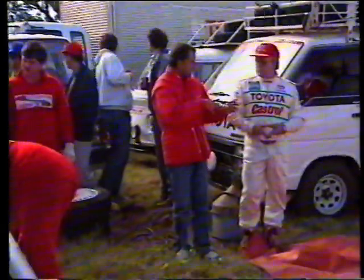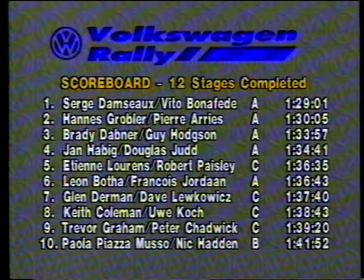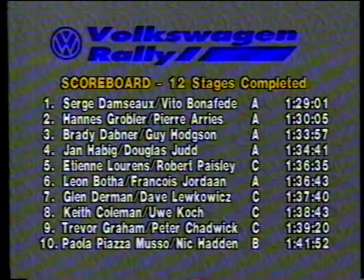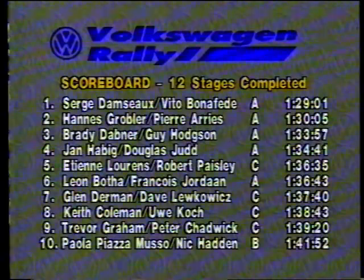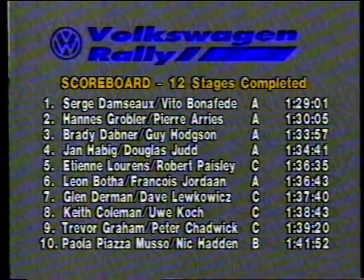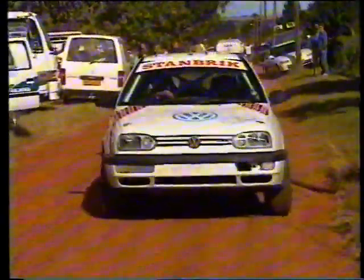The two stages preceding the midday regroup saw little change in time between Serge and Hannes. A minute and 4 seconds separate the Toyota and the Nissan. Brady Dabner's third place is under threat from the charging Volkswagen Golf, while Leon Buerta remains intact, although surrounded by a bunch of very competitive Class C cars. Jan Habich had used the five morning stages to good effect, climbing up to fourth place overall and within striking distance of Brady Dabner and Guy Hodgson.